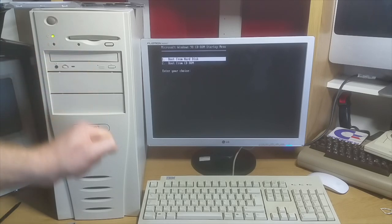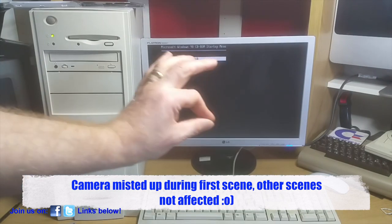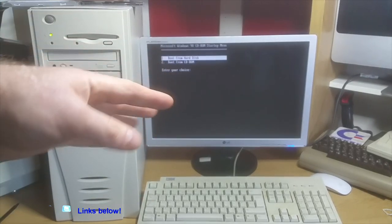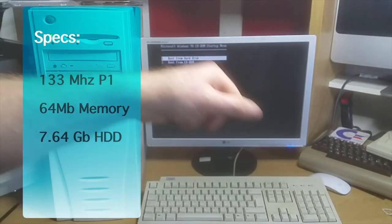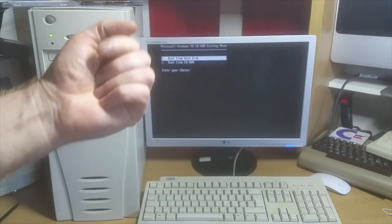Which is a 133 megahertz super machine. Nice. And before we start, I did not get up this morning and think, I'll make a video about restoring this. No, this has been brought on by necessity, because I found some hardware in a charity shop which I wanted to review. But so I fired up the 486, but it's decided it's dead.